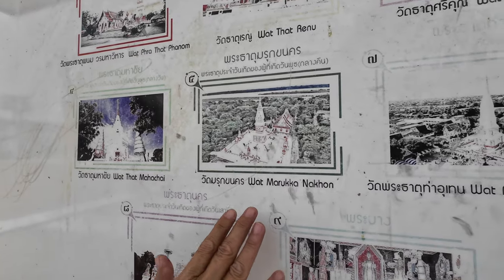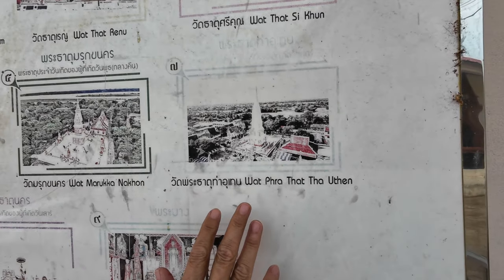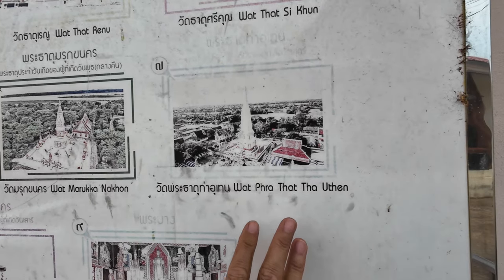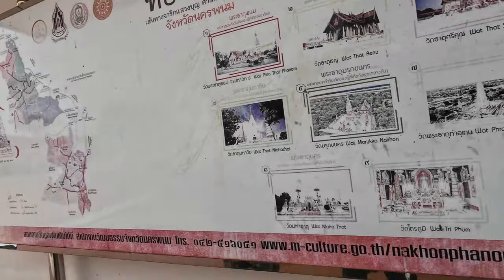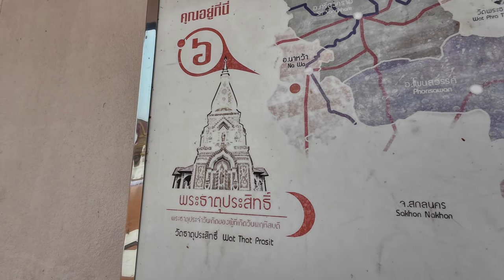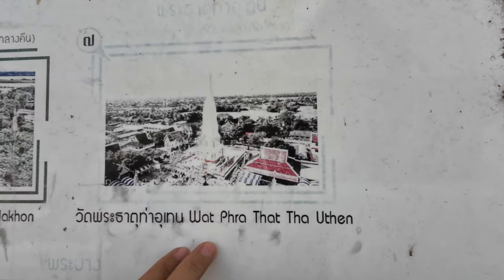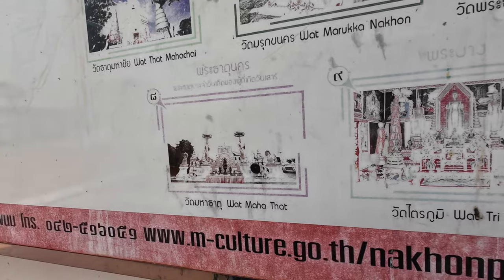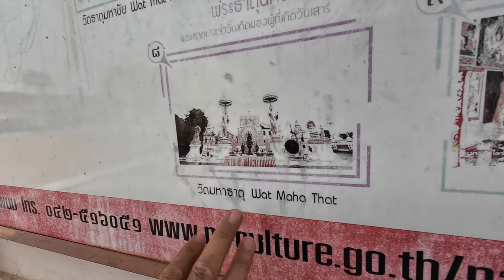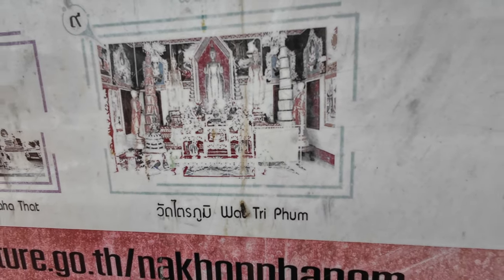Malukha Nakhon is Wednesday at the nighttime. Where is it that there should be one? It should be Thursday. Oh, this one. This one is a Thursday temple. Its name is Patat Basit. It's right here. This is Thursday, not Tuesday. And Wat Patat Uten is on Friday. Wat Mahathat is on Saturday. The Papang is not a day you can visit it.